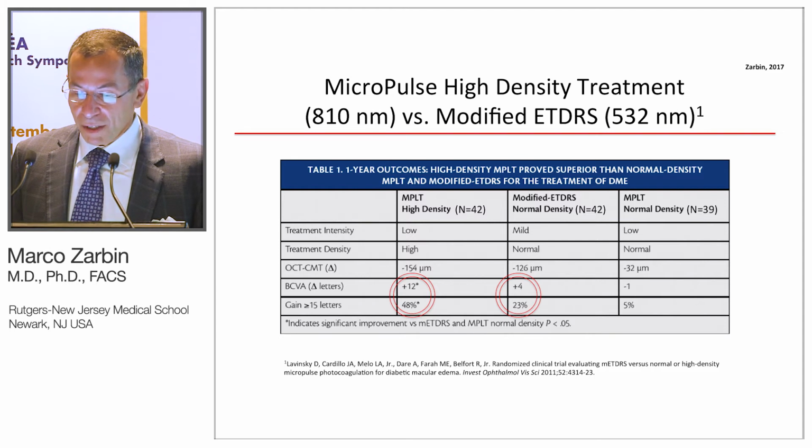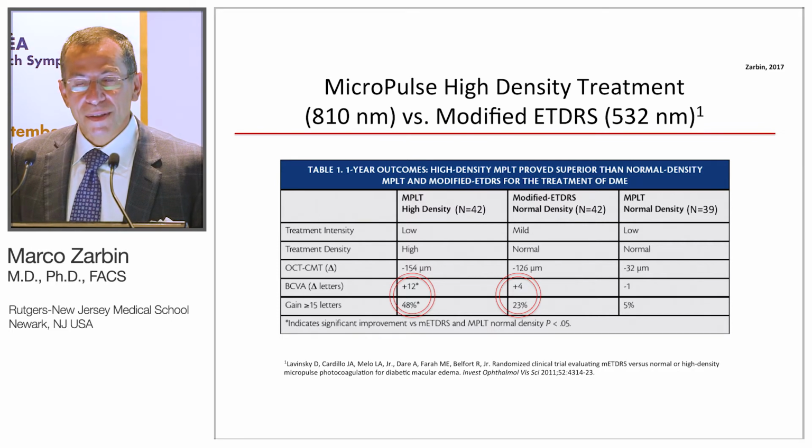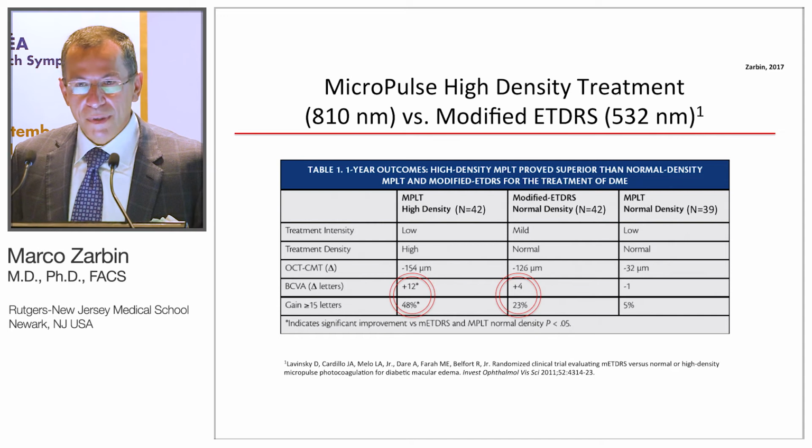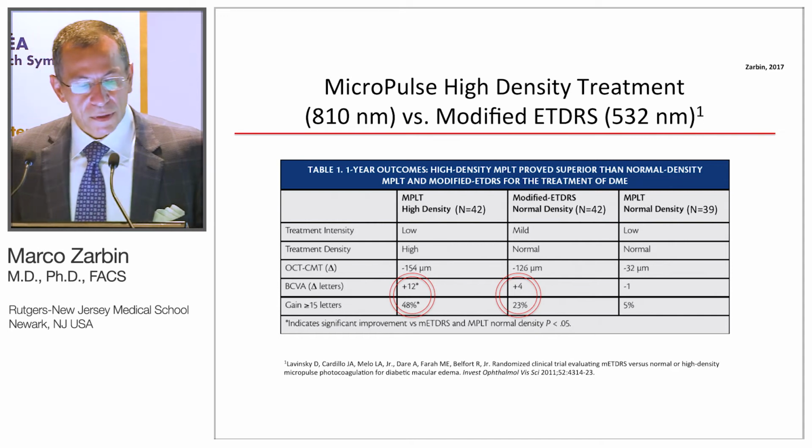In contrast, the low density, or what we could say normal density micropulse laser, gave very little visual improvement. And the conventional laser gave about 4 letters of improvement, which is actually very similar to what was observed in Protocol I. So high-density treatment really is the way to do it, but you have to have the right duty cycle and the right power. And those clinical decisions are going to be explained by the subsequent speakers.